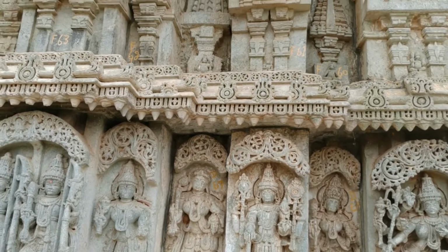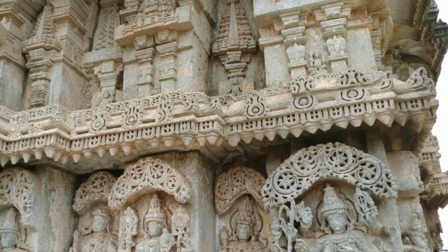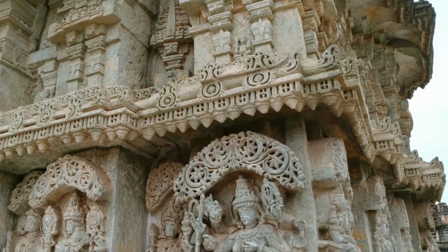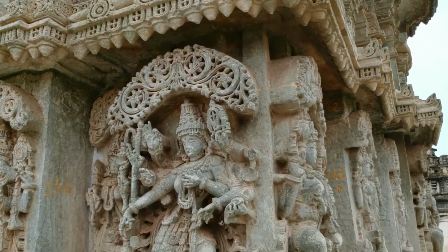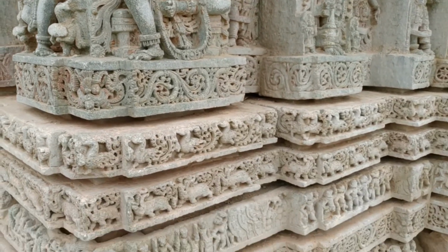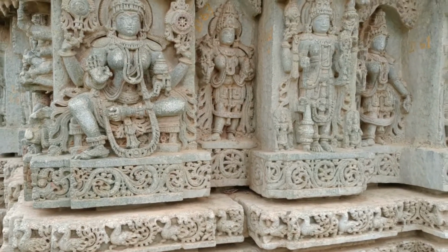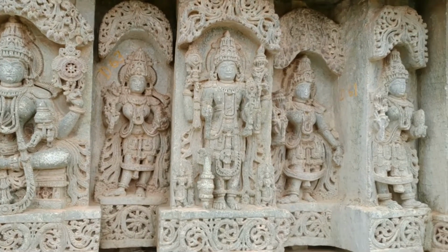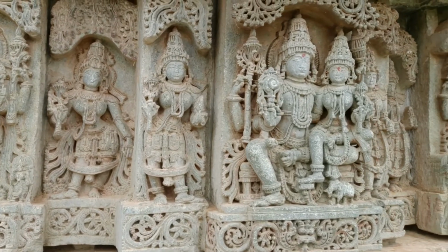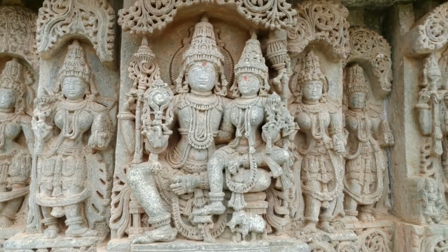The first heavy eaves run below the superstructure and all around the temple with a projection of about half a meter. The second eaves run around the temple about a meter below the first. In between the two eaves are miniature decorative towers on pilasters. Below the second eaves are the wall panels of images of Hindu deities and their attendants in relief.